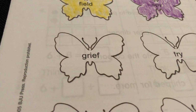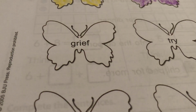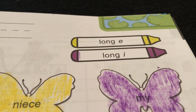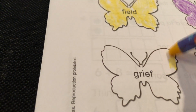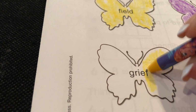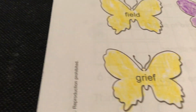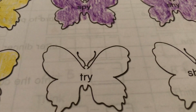Okay, let's go to this one. This one is another naughty one. It's not gree-f. It's actually grief. Isn't that crazy? So what sound do you hear in grief? Long E, I hope you said, for yellow. Let's say it 3 times. Grief, grief, grief. Grief is when you're really sad. You have grief if someone dies, or you have grief if someone makes you sad. And Charlie Brown loves to say, "Oh, good grief," doesn't he? Charlie Brown's funny.